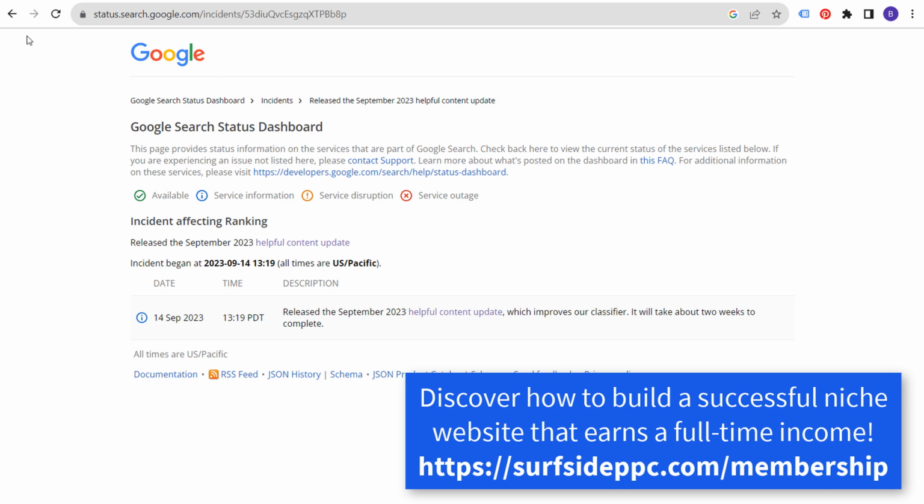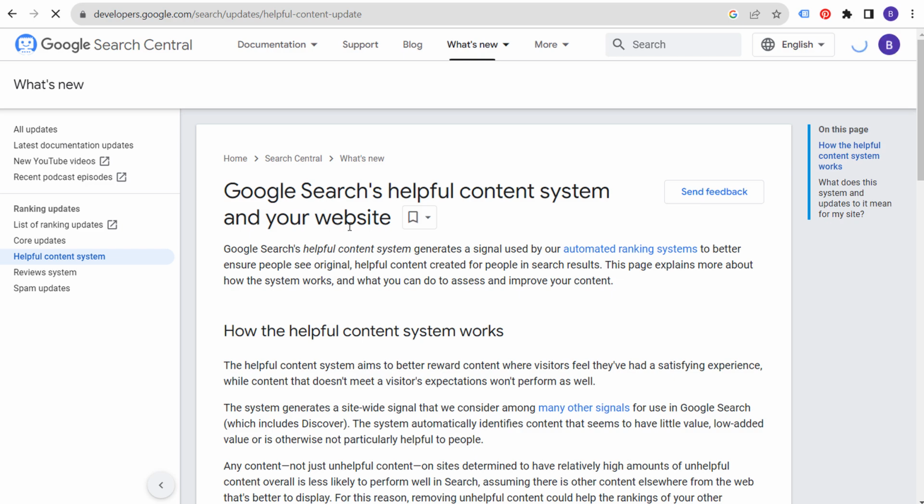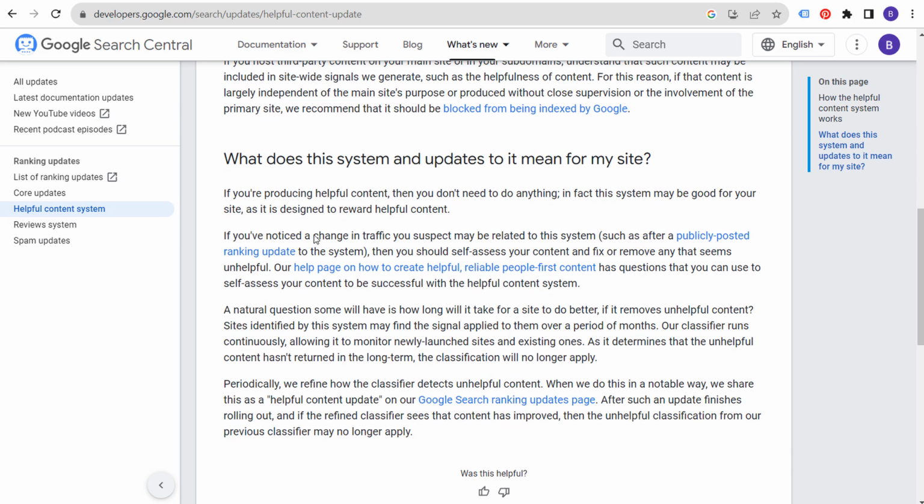So if we come back over here and we click on the helpful content update, we can get some more information about what Google is actually looking for. It's a very quick article to read, but basically the main takeaway is if you're producing helpful content, you don't need to do anything. This system should be good for your website, designed to reward helpful content. One thing to keep in mind is if you do have thin pages of content on your website, Google is also going to weigh those when they're looking at all of your pages of content and whether or not your website in general creates helpful content.